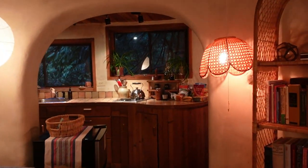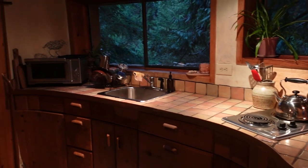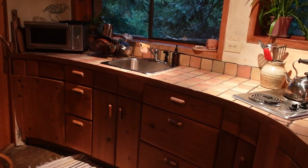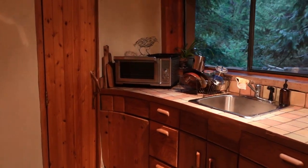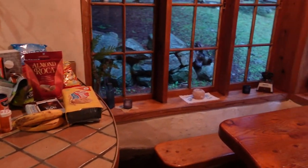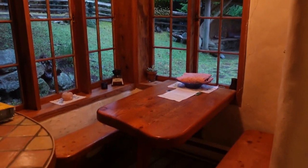Let's head into the kitchen. Oops, almost tripped there. Kitchen's quite cute. It's enough space to cook in here. You do not have a proper oven, but you do have one of those microwave ovens out here, so you can always cook something. A little stovetop to make some tea or coffee in the morning, boil some water, and then your seating area. Very neat.